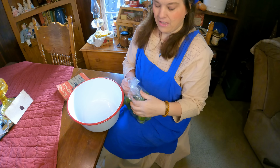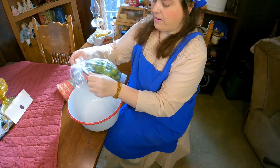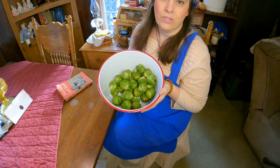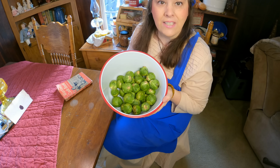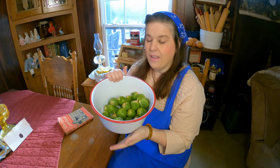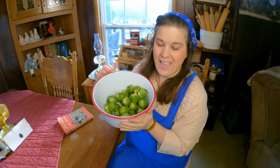I'm working today on cleaning out my refrigerator. And I have all of these Brussels sprouts. Well, now they don't look the nicest, do they? But there's nothing wrong with them. They're still okay. Brussels sprouts are a lot like cabbage. They will last you a long time. So I'm going to go ahead and cook these today for a meal.